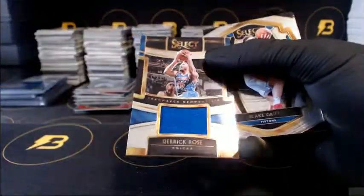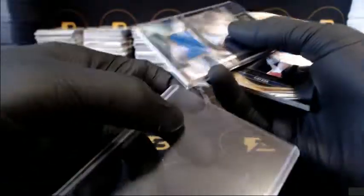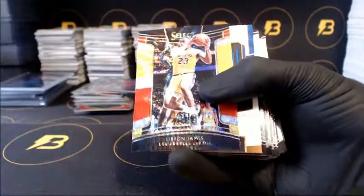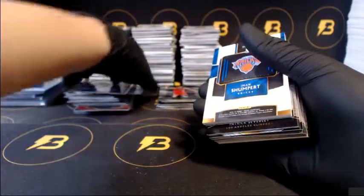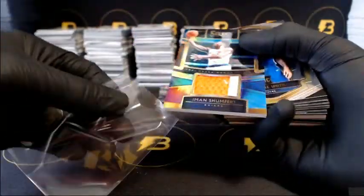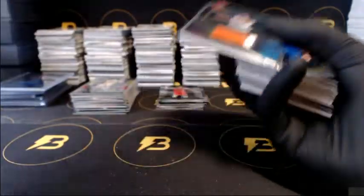Towns, Griffin. We got Walker, silver, going out to the Spurs. And Derrick Rose going out to the Knicks. Lopez for the Bulls. Embiid. We got Wendell Carter Jr. for the Bulls out of 199. Nice LeBron James tricolor going out to the Lakers. Smith to 25. Nice three color patch on that going out to the Knicks. Very nice patch.